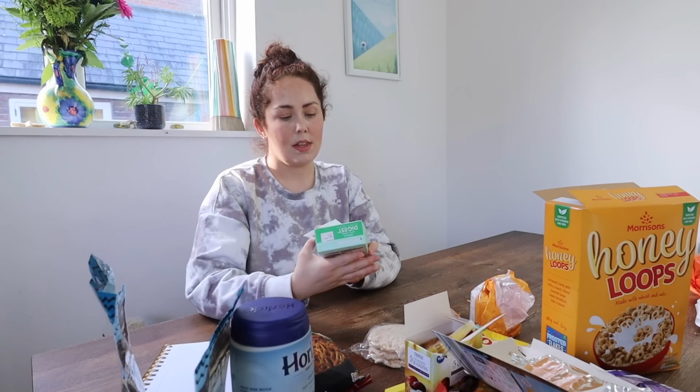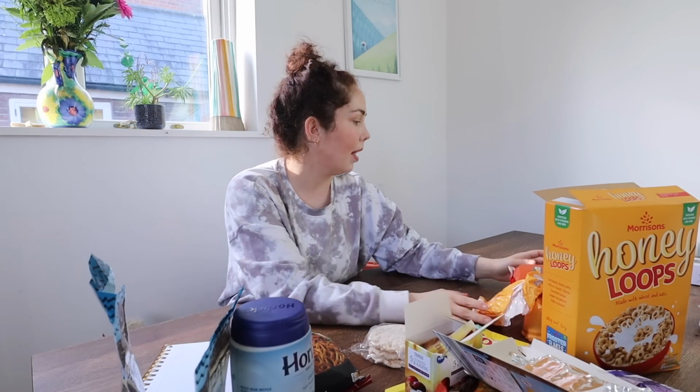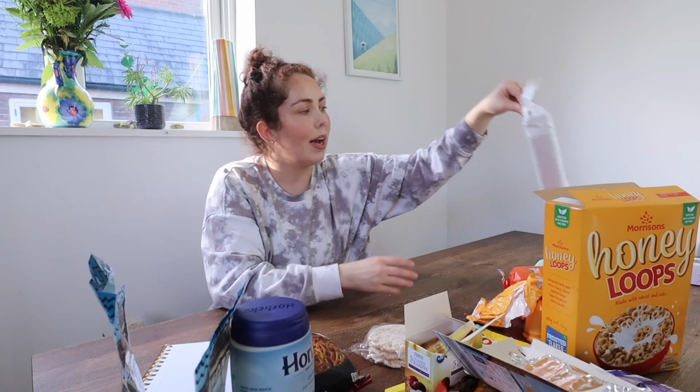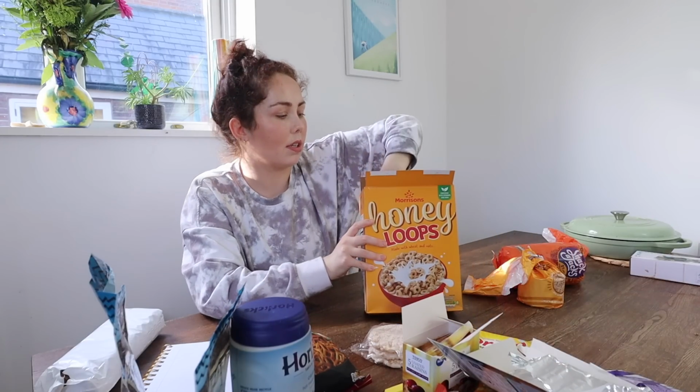We drink lots of different teas and lots of people come around and everybody loves a selection of teas. Lemon and ginger and mint and ginger digest tea bags from Aldi. Rice cakes, so these are like snacks for us and for Oren, which we're definitely keeping. And another Weetabix. Where are these Weetabix coming from? It's actually mental. And honey loops from Morrisons.